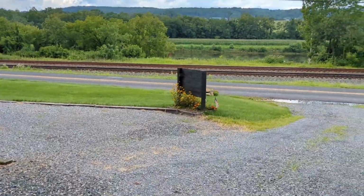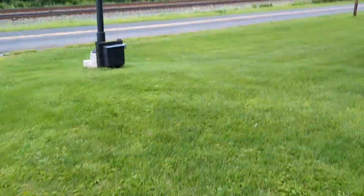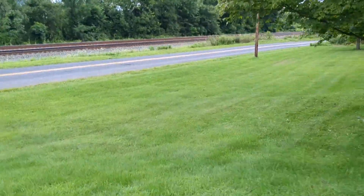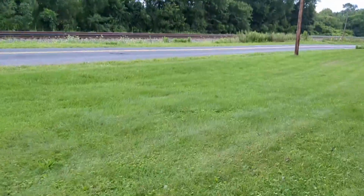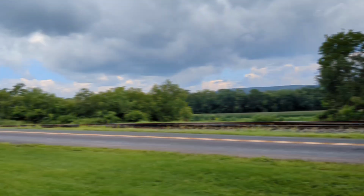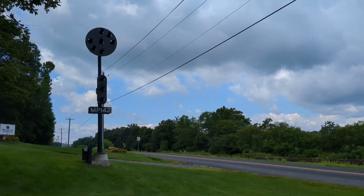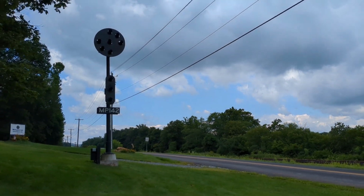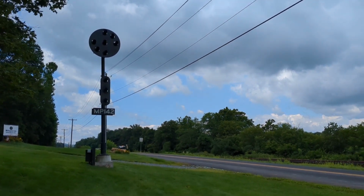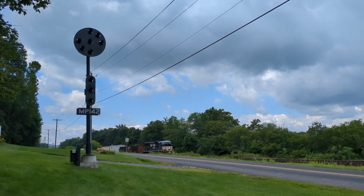So we got another eastbound. Gonna walk down, well, slightly run down now, and get this bad boy with the 142 signal. Ah, single engine, all right.